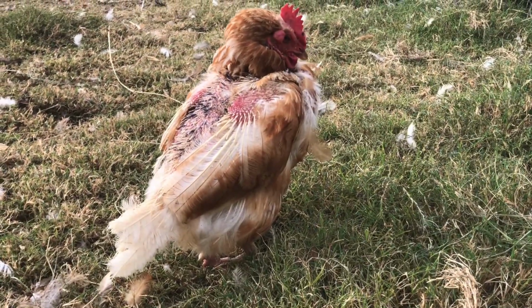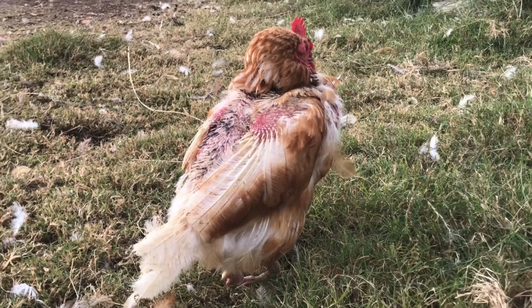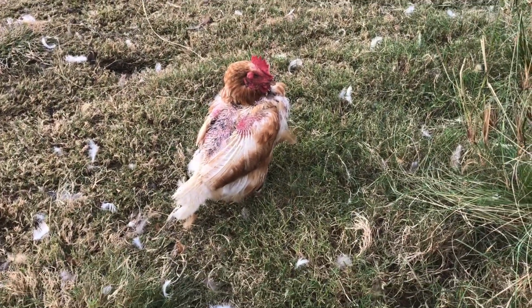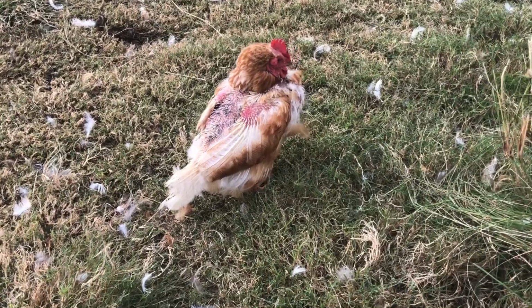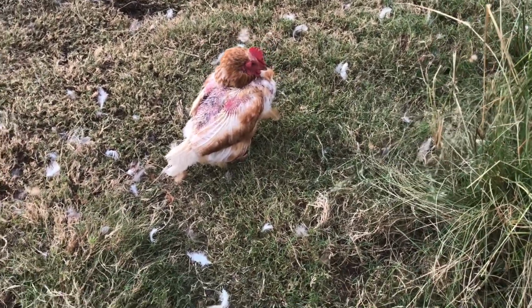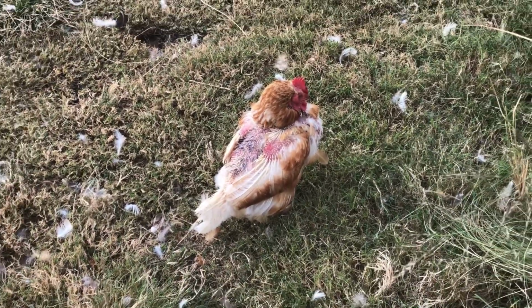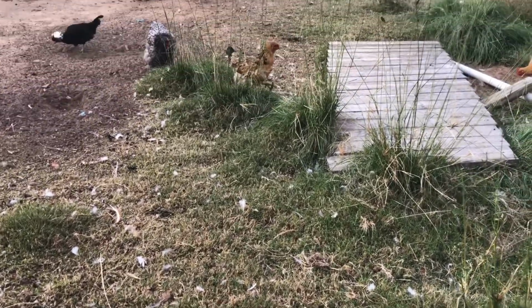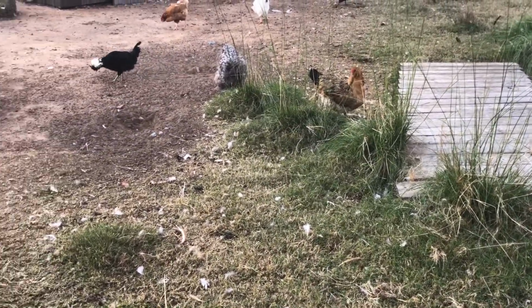I don't know any other chicken that molts this much. She loses almost all her feathers. Half of her neck feathers were gone, but they've already grown back. She looks really good after she molts, but the 3 years she's done this, she looks terrible when she does it. So, a lot different than other chickens that just lose a few feathers.